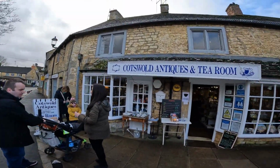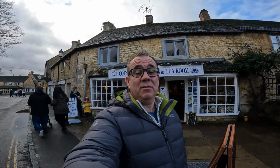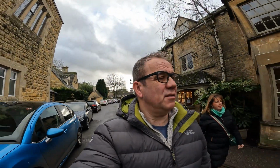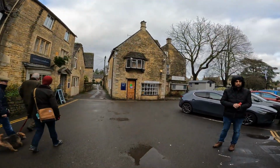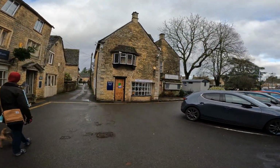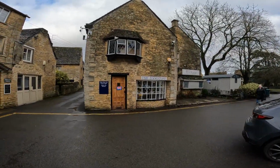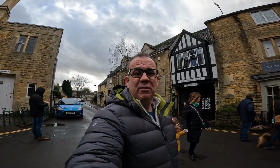We're just going to take a quick walk round Cotswolds Antiques and Tea Rooms. Obviously we're on the lookout for various bits for the new house, just to get some ideas if nothing else. So we're going to take a wander around inside. We're just going to take a wander into the Lodestone, just various gems and that sort of stuff. I bought a few beaded bracelets, magnetic stones, that sort of stuff. So we're going to go and take a wander in here and see if we can pick some stuff up.